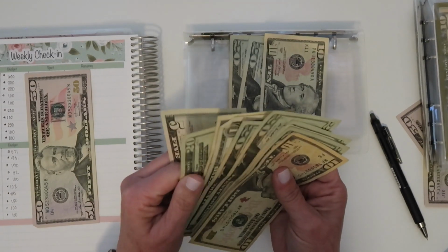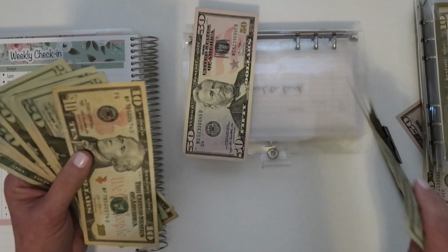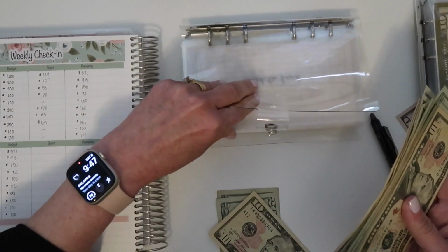Yeah, now we have 1.5. Okay, so this 50, I'm going to put in here. I'm going to take this 50 out. Put this back into bank.